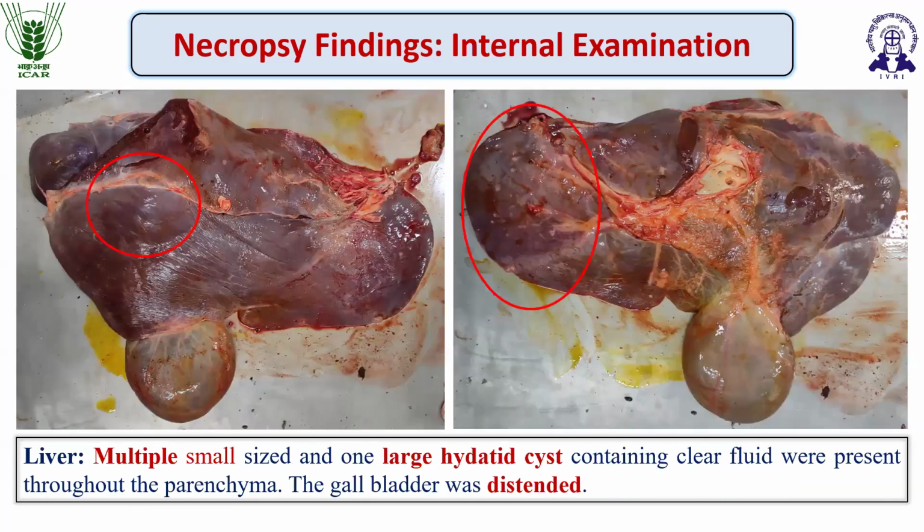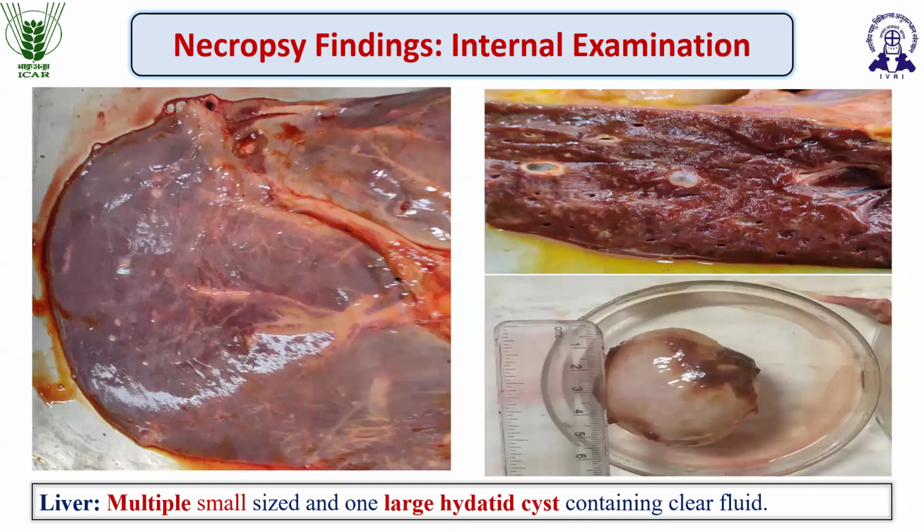Now, the liver contained multiple small-sized hydatid cysts, as indicated in the right side picture and encircled in the red oval-shaped structure. One large hydatid cyst was also present, and the gallbladder was found to be highly distended. So, multiple small-sized hydatid cysts and one large hydatid cyst whose size was around 5 by 7 centimeters were extracted or dissected from the liver parenchyma to be further processed.